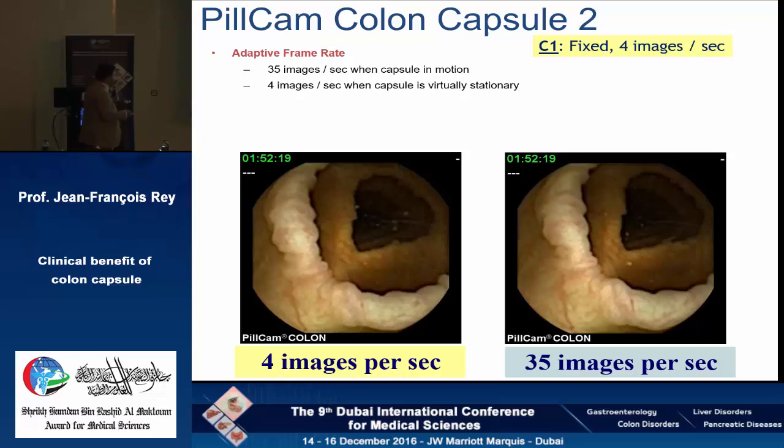We had a fixed rate of 4 pictures per second, but that was the first prototype. Colon capsule 2 is much better, because we have an adaptive frame rate, from 4 pictures per second when the capsule is still, up to 35 when the capsule is in motion. That is really important, because it saves reading time, but mainly it saves battery. So the computer is able to reduce the number of pictures when the capsule is still and the picture is the same. Here the capsule is blocked in part of the colon, so it's just 4 pictures per second. When the capsule is in motion, we have many more pictures. It's really like a total colonoscopy.